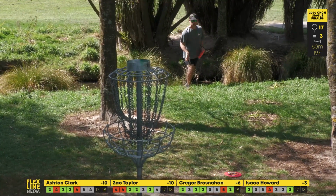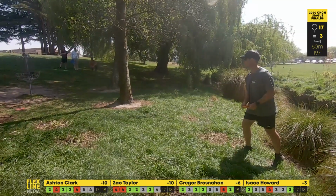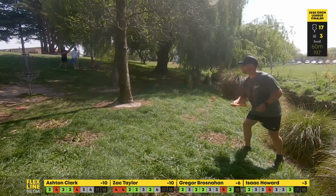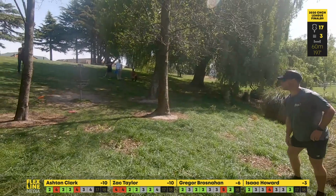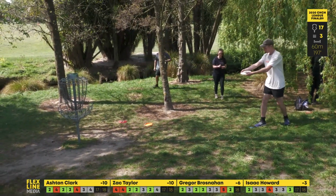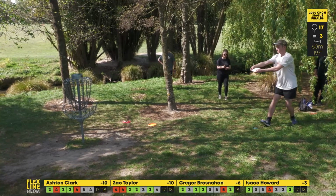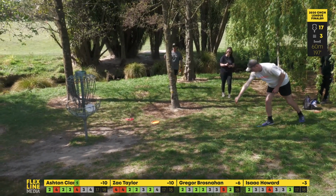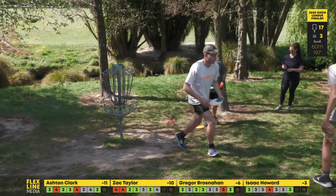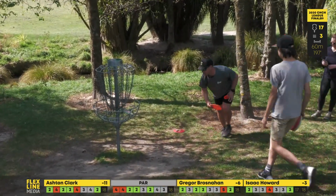Zach, this is important because we're tied up, Ashton and Zach, so he's really going to have to get this to ensure that he puts the pressure on. Oh, and that's short. Not what he wanted. So 2 holes to go, you don't want to be dropping a shot. Assuming Ashton converts, which he does. Wow, going into the last hole, a stroke up, Ashton. So the pressure's on for Zach.